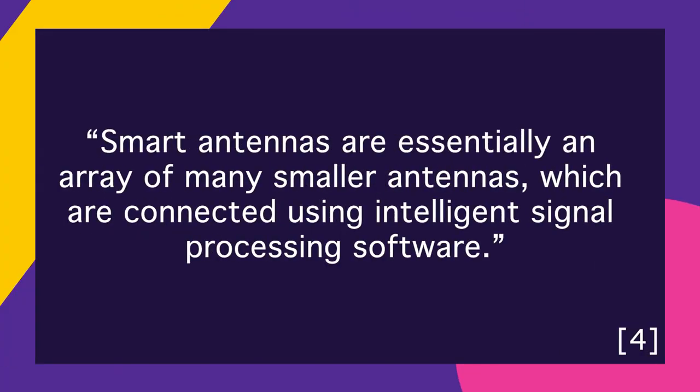So what is a smart antenna? Smart antennas are essentially an array of many smaller antennas which are connected using intelligent signal processing software. That sounds cool, but what does it mean? It means that things like the liquid crystals in your LCD television are helping us to move away from giant metal antennas to things that can fit more easily and cheaply onto moving objects like cars and boats. But I am not an expert in antennas or liquid crystals or any of that. So I found someone who is to help walk me through the tech.